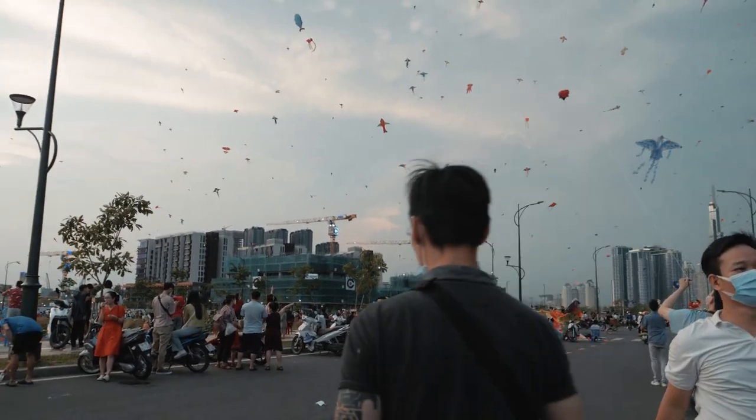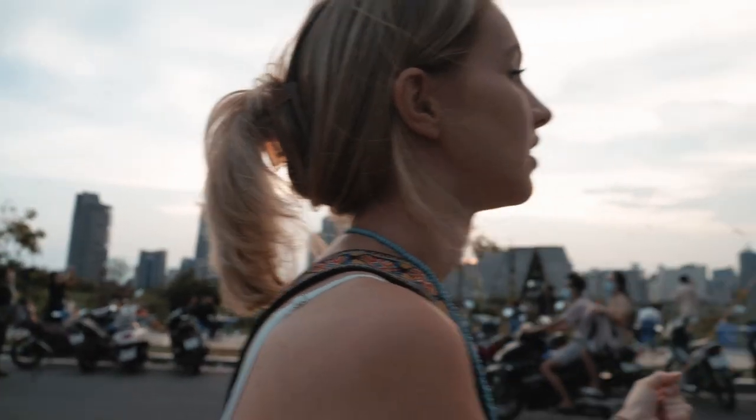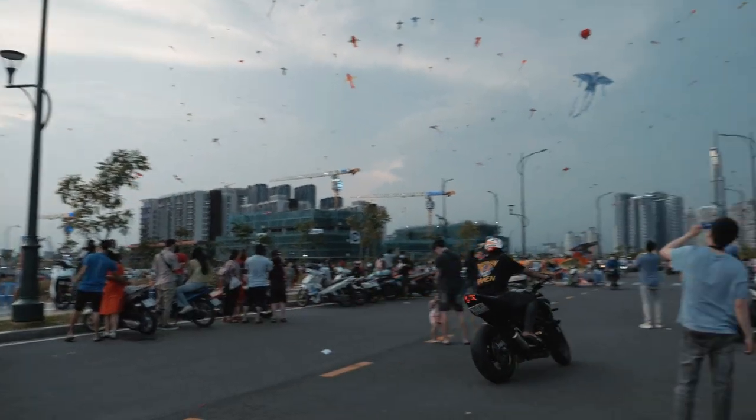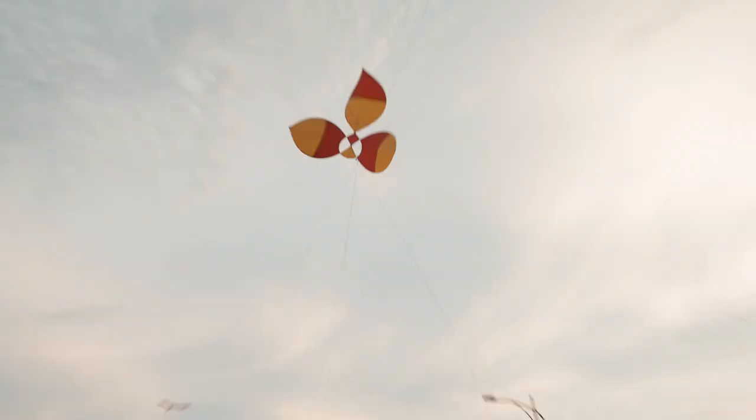A little child running around. Father's just chasing her down the streets. I would not be letting my kid run in the middle of the road. You guys see that? People are savages when they're driving. You think Ho Chi Minh traffic is crazy, and then you add in all the street vendors, then you add in people flying kites, they're not watching the road, and people who are driving are also not watching the road. They're watching the kites. It is chaos.